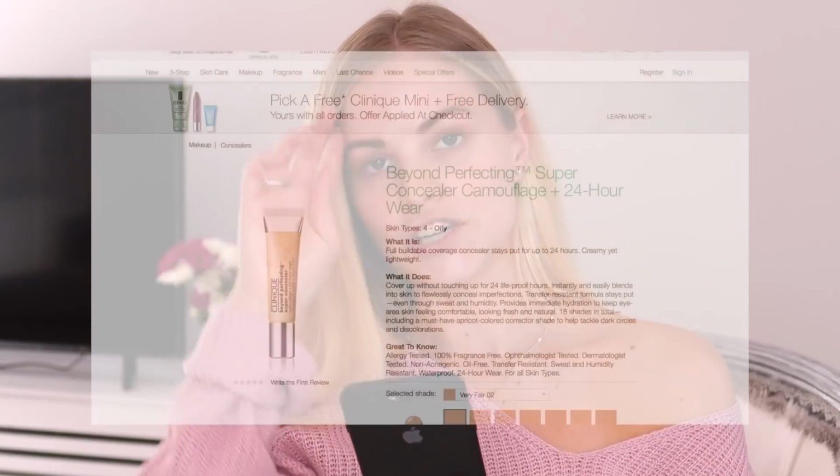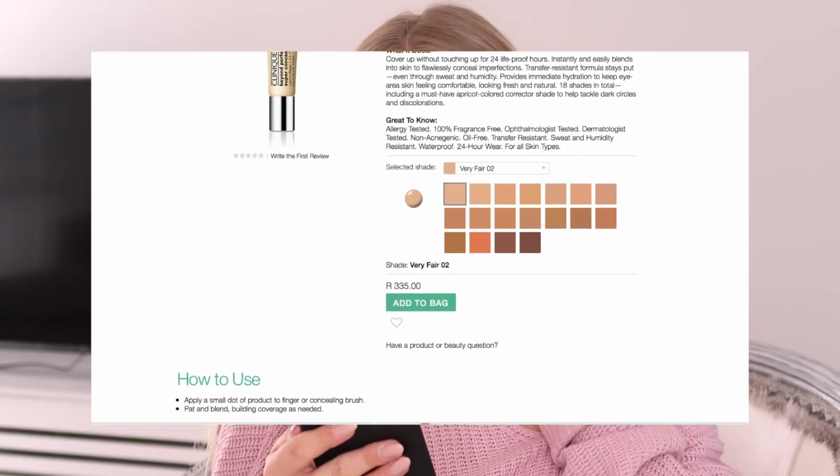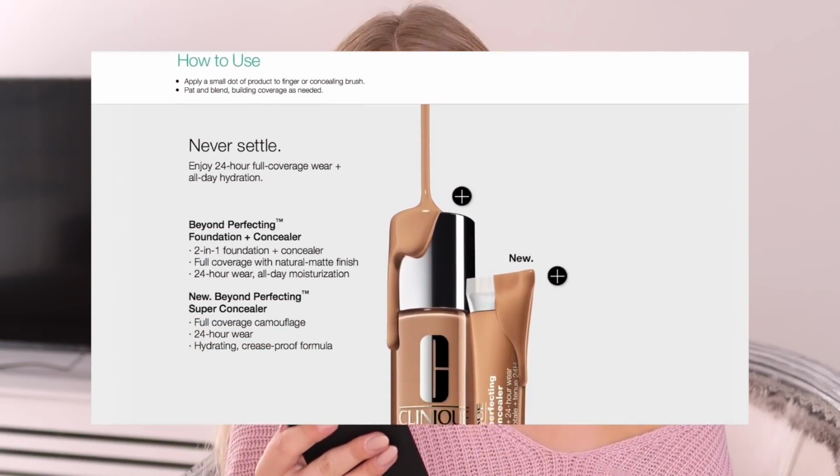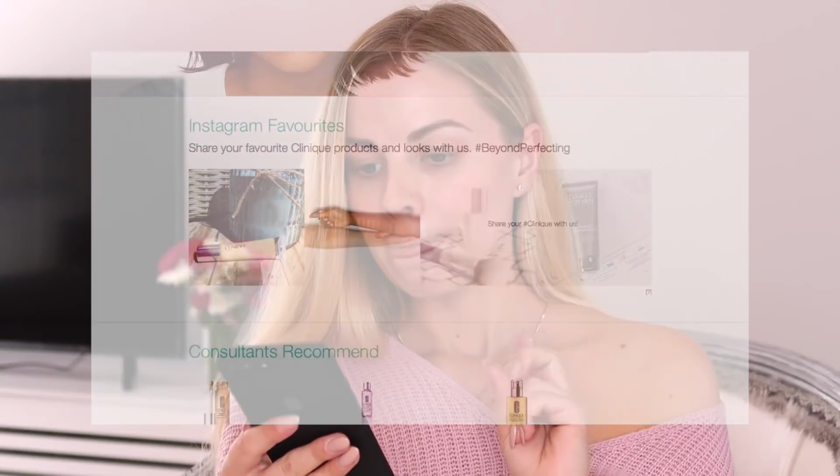I'm just on clinique.co.za. And I just want to read up quickly. So it's called Beyond Perfecting Super Concealer Camouflage with a 24-hour wear. That's quite interesting. It says it's for all skin types and the price range is 335 Rand. Let me just go on to the international website. Okay, so on the international website it retails for $19.50 and it comes in 18 shades.